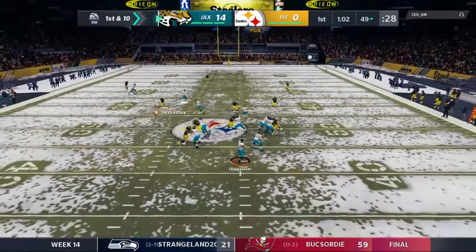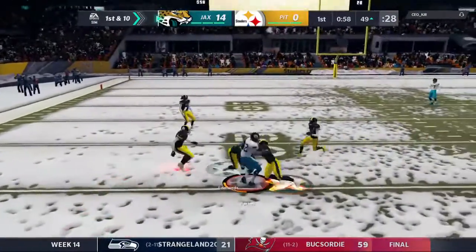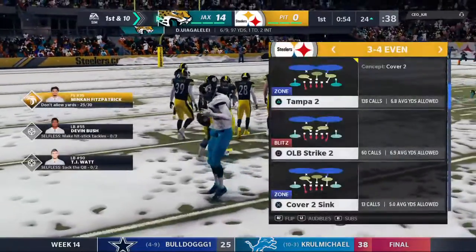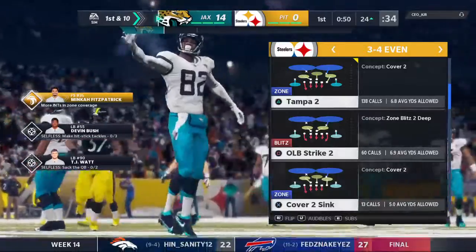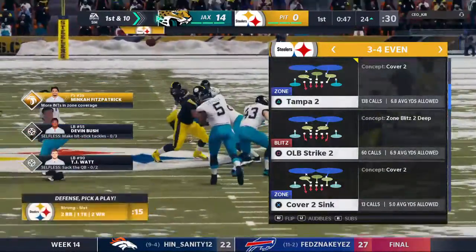Trying to shake off the interception from the last drive. He'll look to throw. It's complete to Parker, left side. And he goes down, but not before getting this inside the 25. A really nice gain of 25 yards. 1st down, Jacksonville.